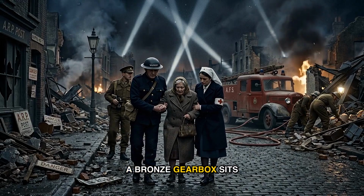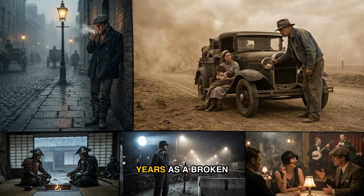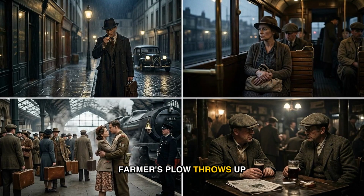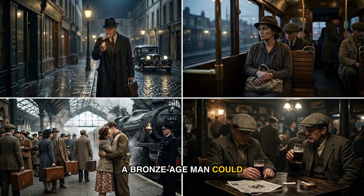A bronze gearbox sits in storage room B14 of the Istanbul Archaeological Museums, tagged for 90 years as a broken door lock. A Danish farmer's plow throws up a golden disc that gets locked in a bank vault for 3 years because nobody believes a Bronze Age man could chart the stars.